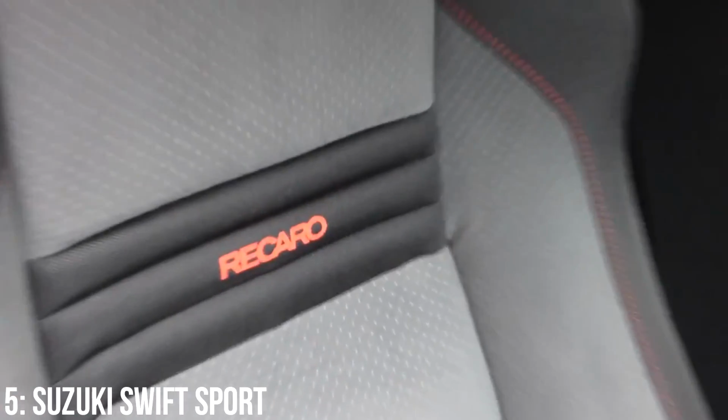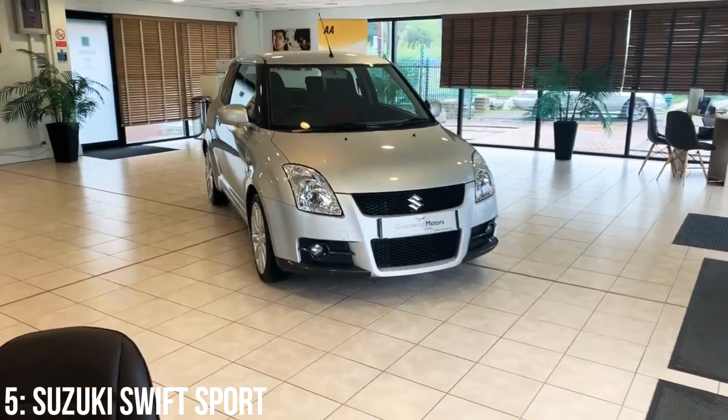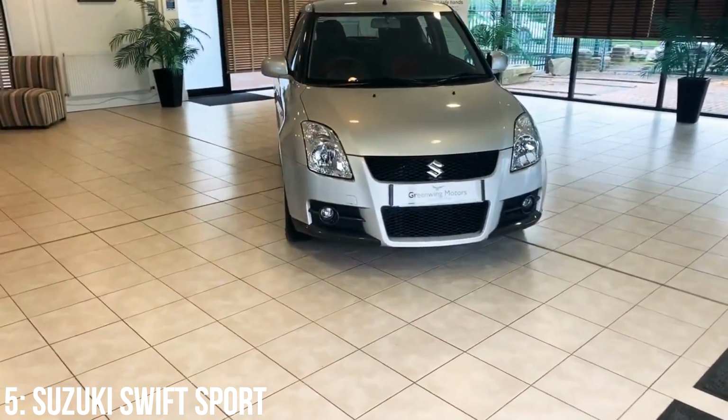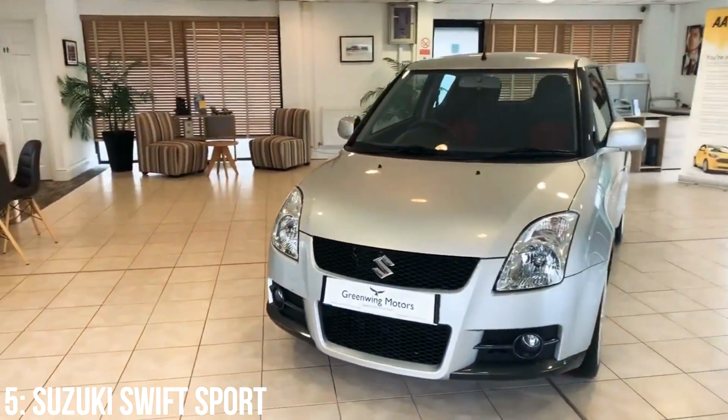If you're lucky, you can even find some of these specced with Recaro sports seats that are pretty sick for a first car. In addition to this, the car is actually quite practical despite also having only 4 seats. It's quoted at 40 miles per gallon and has 20 more litres of storage space than the C2 mentioned previously.